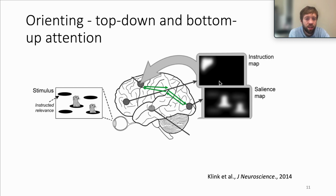And so here we have an example of top-down attention, from being instructed to focus on a particular part of the image, and what's known as bottom-up attention, which is due to some intrinsically interesting or attention-grabbing aspect of the image itself. We can think of this first top-down attention as creating a kind of instruction map that we're going to focus more on this side of the image, and we can think about this uniqueness of the different parts of the stimulus as creating a salience map.